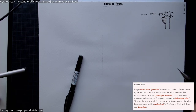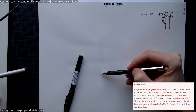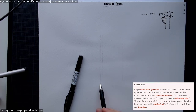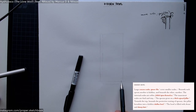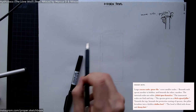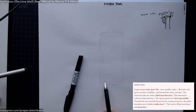Anyway, so this thing, it's a thick exposed pillar, so let's see. I think I'll just loosely sketch the ideas first, and then we'll see. So this is like a pillar. It seems like a lot of scientific illustration is made in isometric for some reason. Maybe that's better for representative reasons. Maybe it's better to see the proportions because it doesn't skew into perspective.